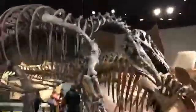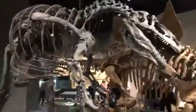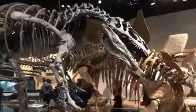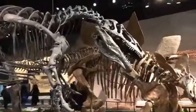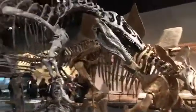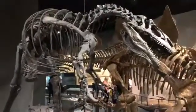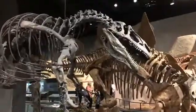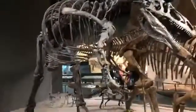So these are all copies of the bones based on real actual fossils that they have found. I'll show you when we go around the corner. They have a viewing area that you can watch the paleontologists work on the bones. I know that we found some triceratops here not that long ago, so those may still be being worked on.